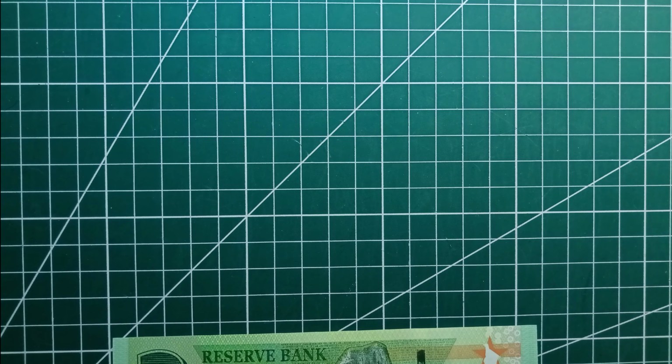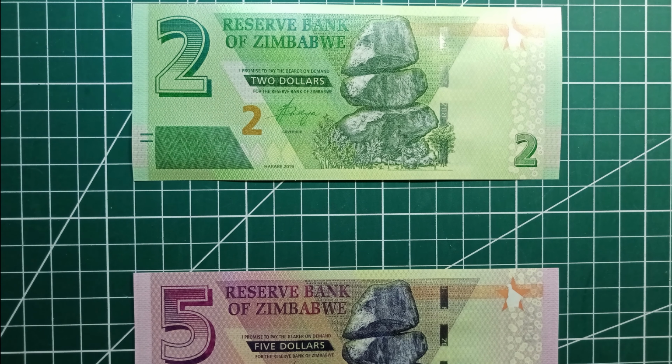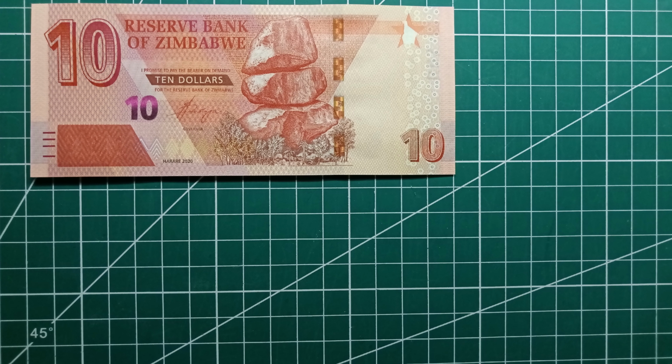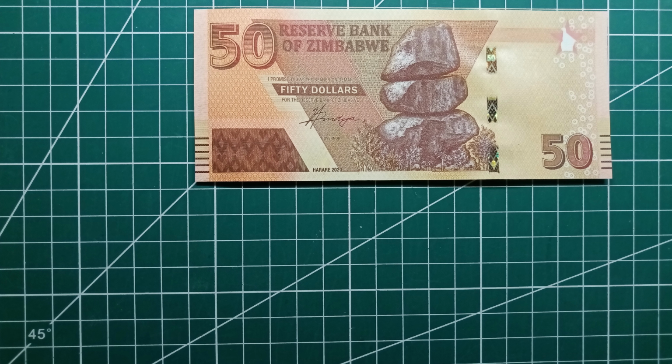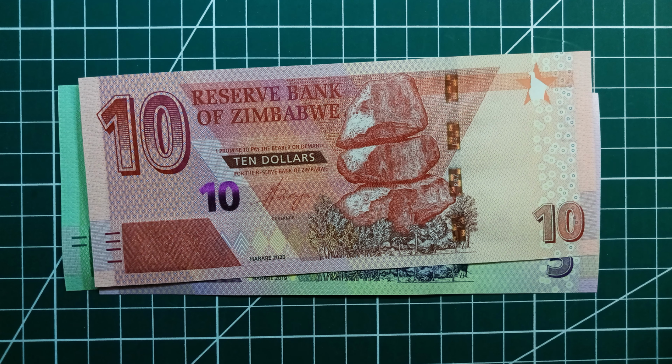In November 2019, the Reserve Bank of Zimbabwe began to issue regular banknotes for the first time since 2009, with the introduction of the $2 and $5 note. The $10 and $20 notes were introduced in May and June of 2020 respectively. The $50 was introduced in July 2021, and the $100 was introduced in April 2022. And we're going to take a look at these notes in this video.